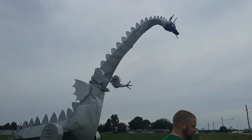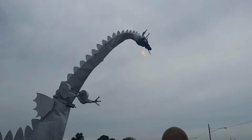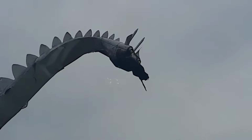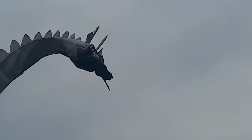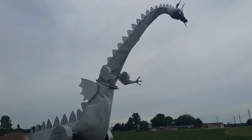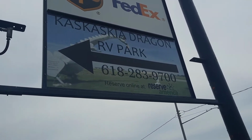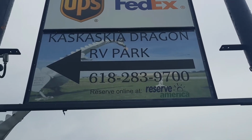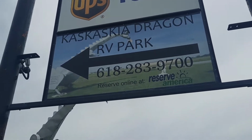Okay. Shall we? I'm so excited. Let's see what happens here. Ready? I think so. Okay. Let's hope. Look at it go. Yeah. I wish it were darker outside. Well, still a pretty cool roadside attraction, wouldn't you say, Matt? Yeah. I love it. And it looks like there's the sign for Kaskaskia Dragon RV Park. Right over there.